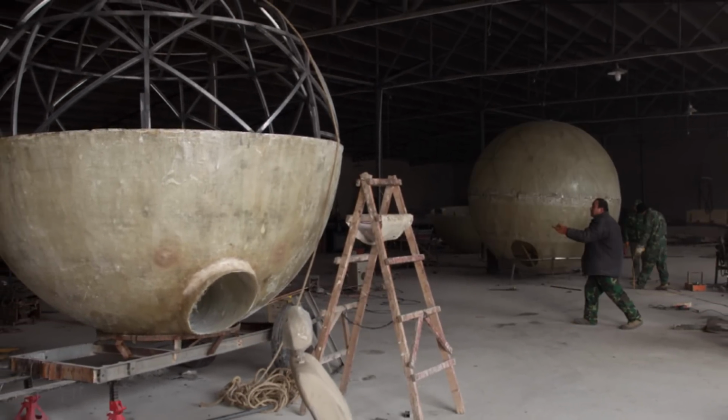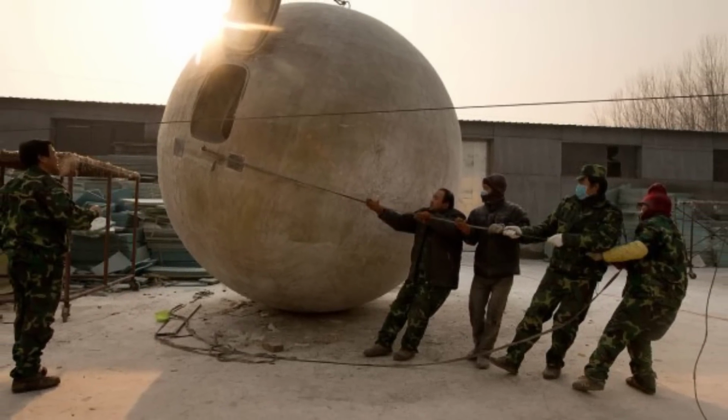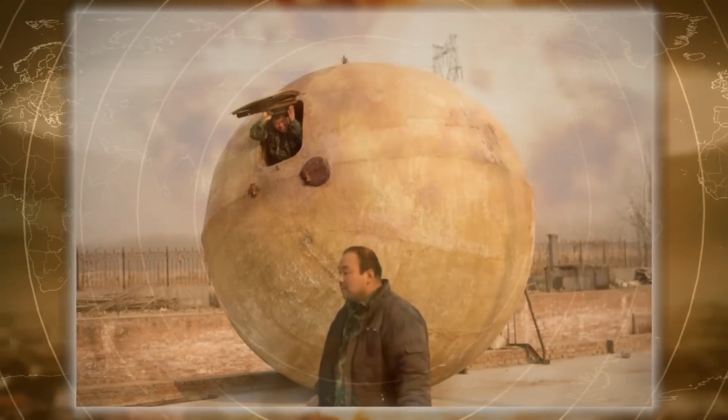It's airtight with oxygen masks and plenty of food, water, and even seatbelts. This should protect the user from biohazard and chemical attacks. Living your life inside a ball may not be for everyone, but this could be a useful device depending on the scenario.